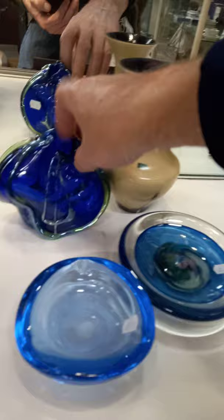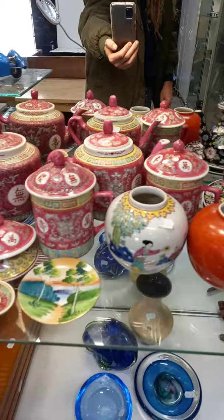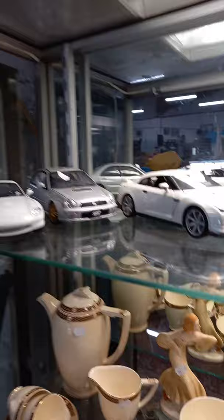Ladies' bags and jewellery, English china, Beswick and Beatrix Potter and stuff. Nice lot of Chinese stuff, Japanese stuff. Couple of cool racers, the Bugatti and the Merc, a big bug. Nice sort of art deco ceramics, the Wedgwood tea set and a nice figure. Three more racers, he's pretty cool.